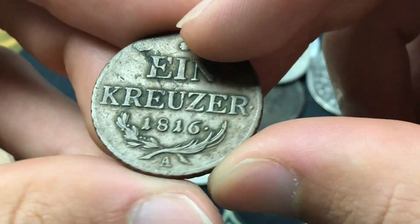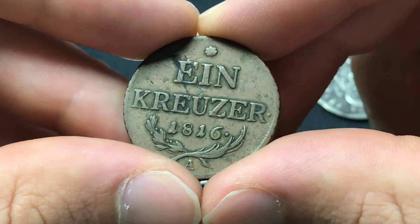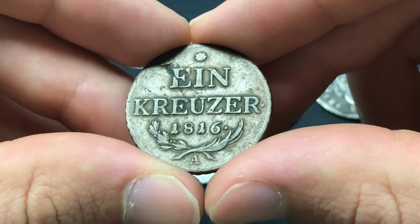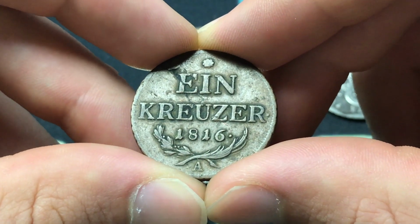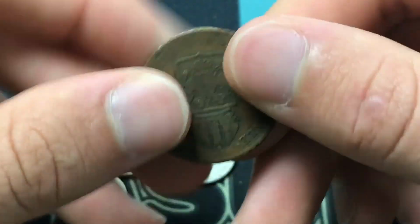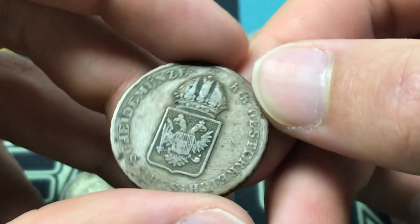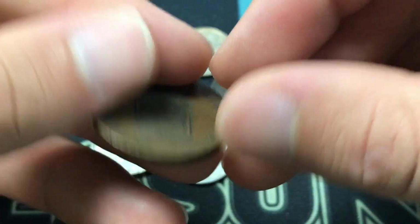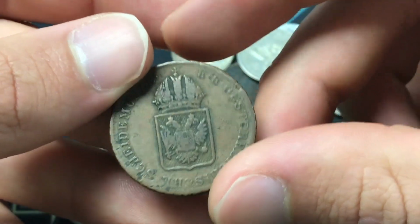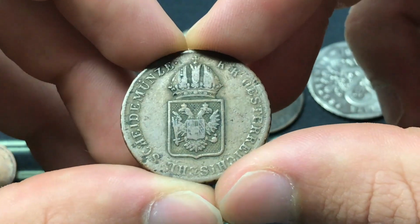This was when, I should know my American history better. I don't know when the War of 1812 ended. I think it was 1814, but I'm trying to think what was going on in 1816. Probably maybe Monroe was president or something like that. Such an old coin. That is beautiful. Österreich, yeah, so from Austria, actually. And at that point, I think there was a lot of German or Austrian or Prussian provinces.